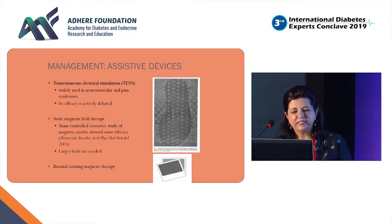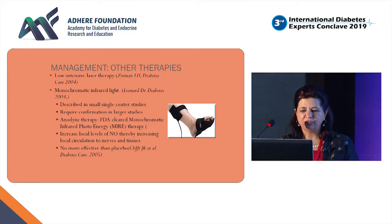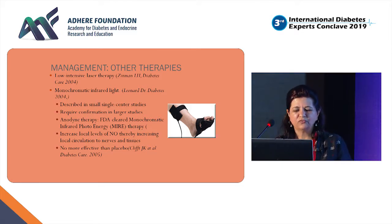There are other devices like transcutaneous electrical stimulation. They are also used, but it is very dicey to use some of them, because these people might land up with some foot ulcer, like I said. There are other therapies. People will advise some laser therapy, some infrared light, all sorts of things, anodyne therapy, or ozone. Many other therapies are advised.